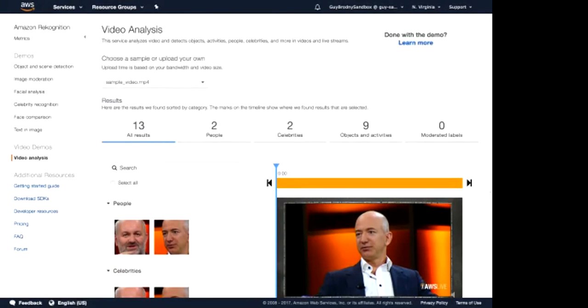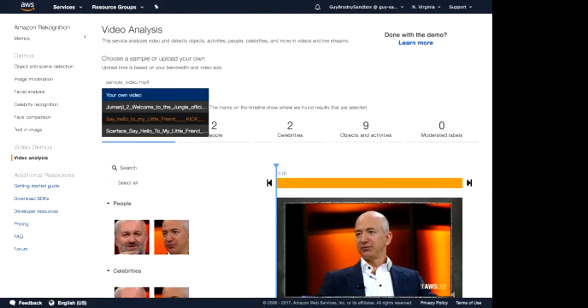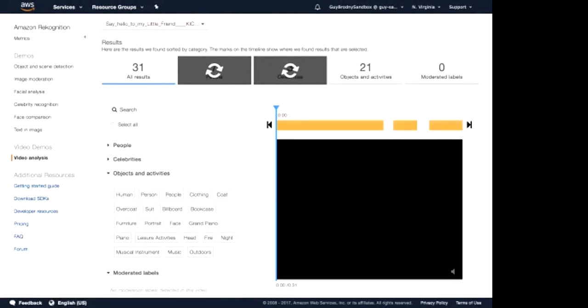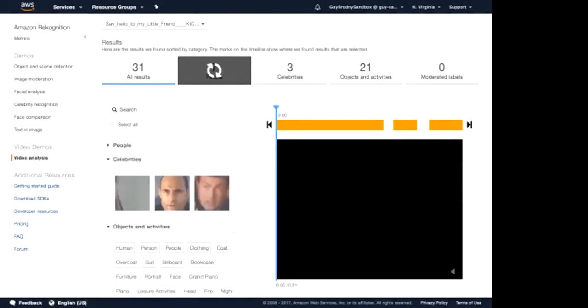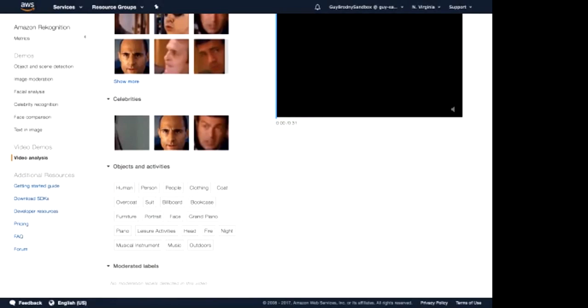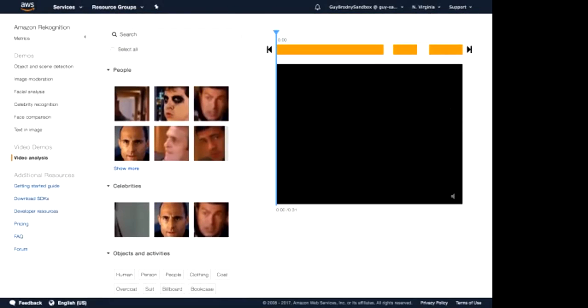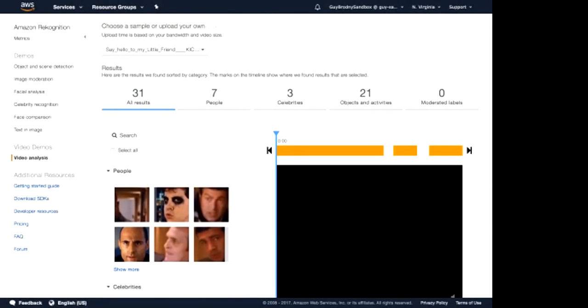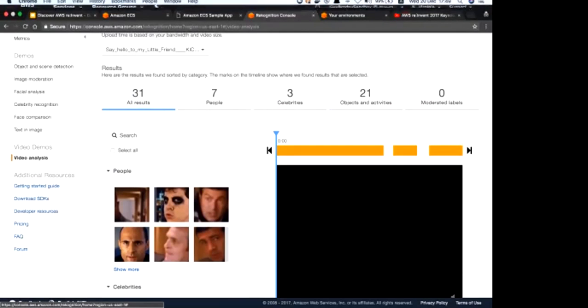And I can show you something that I did for just a small video that I've uploaded from the movie Kick-Ass. And you can see that the system identifies faces within that video. It identifies celebrities. And again, it gives you object and activity summaries. So there was furniture, piano, faces, etc. So based on those elements, you can enrich your application, and you can decide to perform action based on that analysis.